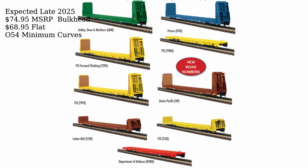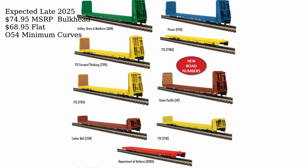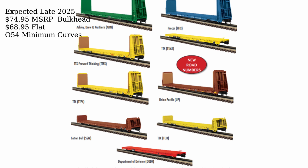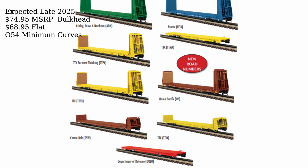The Atlas Trainman line also features new color schemes on its bulkhead flat cars, short bulkhead cars, and 68-foot flat cars. Full-size bulkhead cars are available in new color schemes for Ashley Drew and Northern, Procor, and TTX Forward Thinking, plus new road numbers for TTX and Union Pacific. These cars will be available in 2 road numbers each for $74.95.